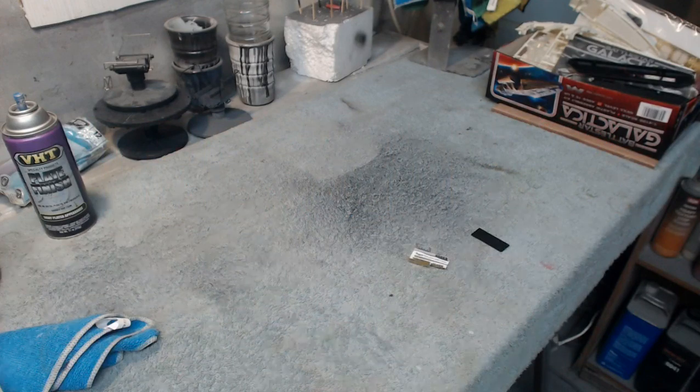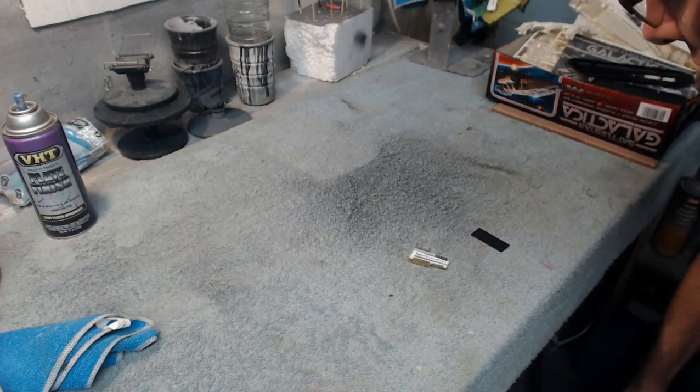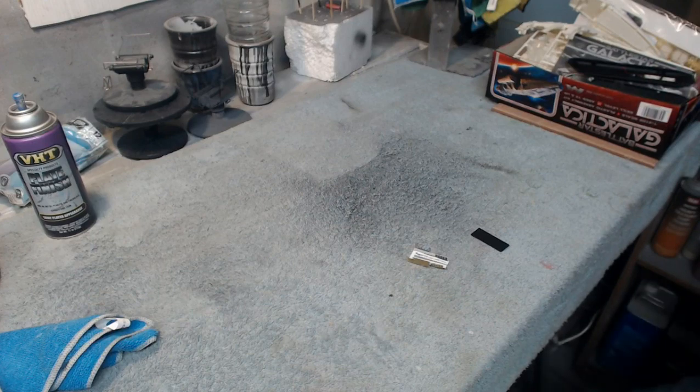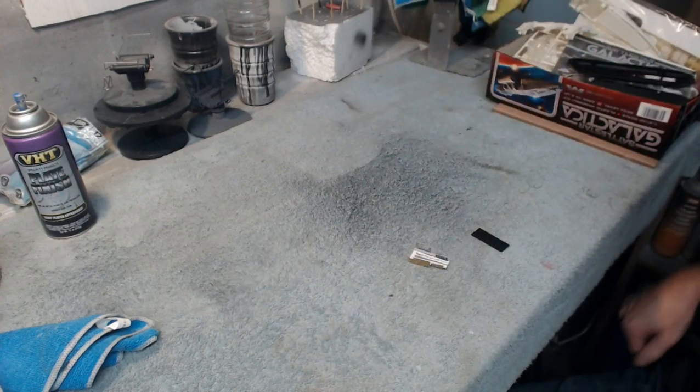Okay, everybody, back with you again, and I've got my area cleaned up here, so it's time to sit down and start working on our Battlestar again. I still don't have my camera set up just the way I want, so I'm kind of squeezing in here. Hopefully I don't knock the camera and get you guys seasick.